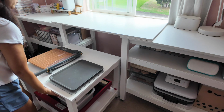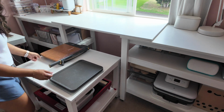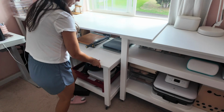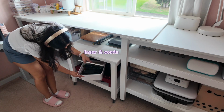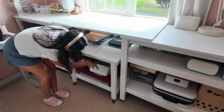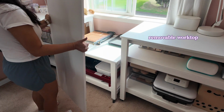I built all three of these benches here on this wall and put wheels on the bottoms so that they're really easy to move around as I need them. This middle one was built specifically for the laser. That's why it's a little bit wider than the other two. And I store the X-Tool laser down on the bottom shelf with this bin that has all the cords. And I bring it up, and I'll show you that in a little bit when I need to use it.